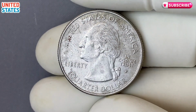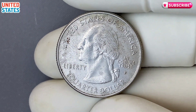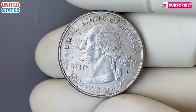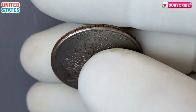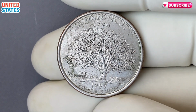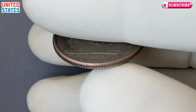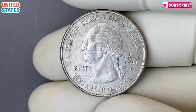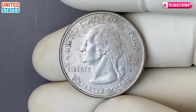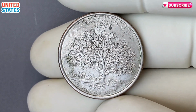Well, the value of a 1999 Connecticut quarter with a double die error can vary depending on its condition and the severity of the error, but it's safe to say that these coins are worth much more than their face value. A well-preserved coin with a clear double die error could fetch a significant amount of money. But here's where things get really interesting. A 1999 Connecticut quarter with a double die error has been known to sell for as much as $68,000. Yes, you heard that correctly, $68,000 for a single quarter.